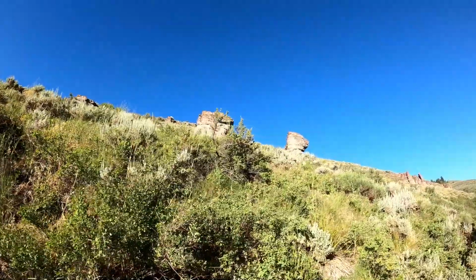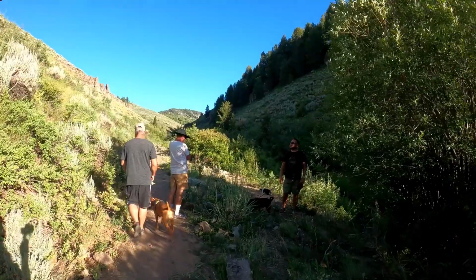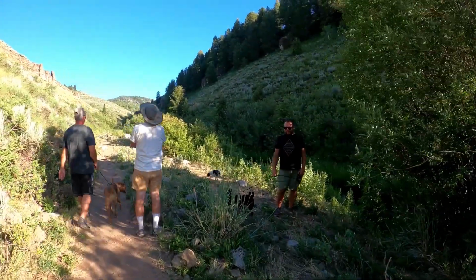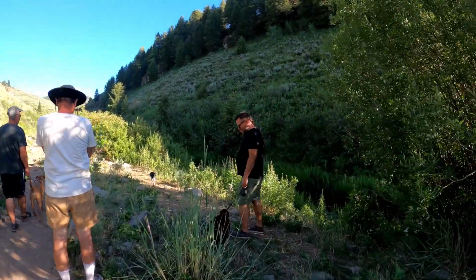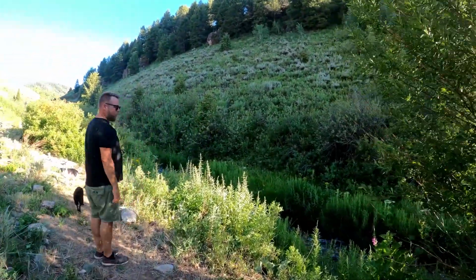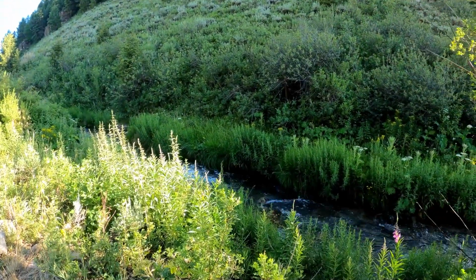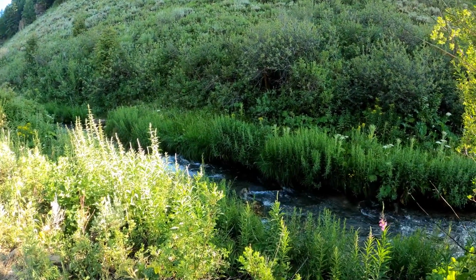Oh wow, look at those rocks up there. Isn't that cool? Are y'all getting some shade? Yeah, that sun's beating on my head. We thought we had waited for the sun to go past the mountain, but it's actually pretty hot in the valley here with the river.